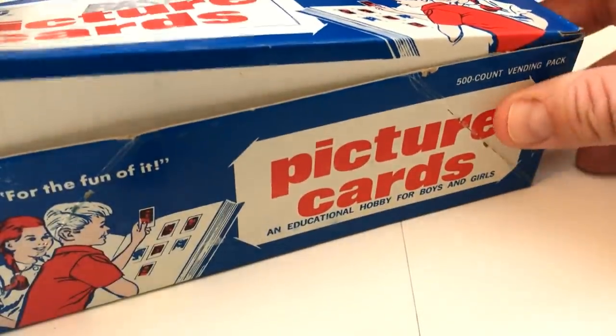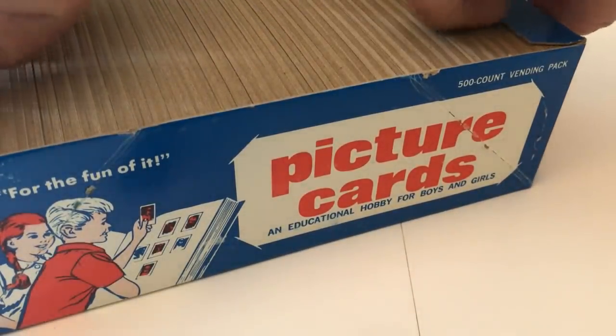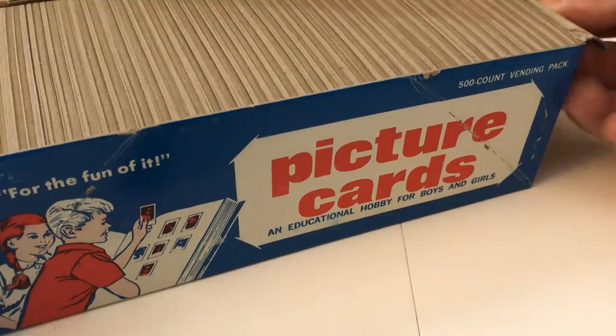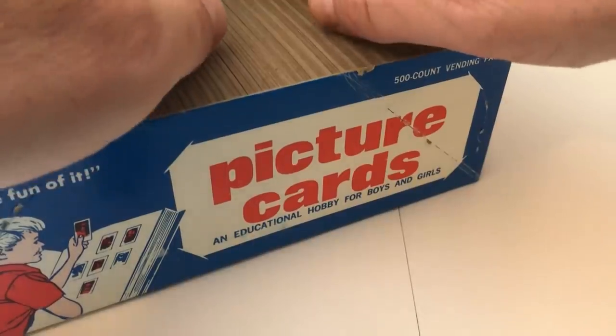Hold on a second, guys. I'm just trying to... There we go. Okay. There you go. Untouched cards from 1983. Okay, so let's just kind of loosen these up.